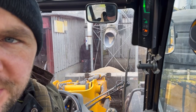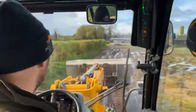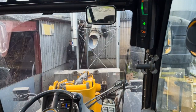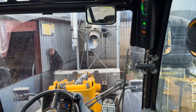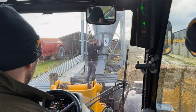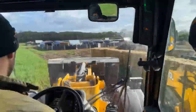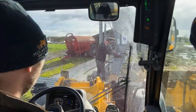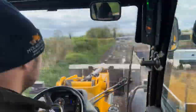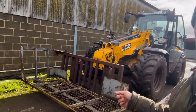Right guys, I'll do a time lapse of feeding these 3 troughs. That's the outdoor pigs fed. I'm just waiting for my dad to get the Terex out. Then we're going to put a bale on there. Then we'll bed up the backs outside.